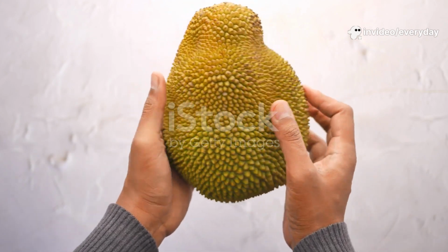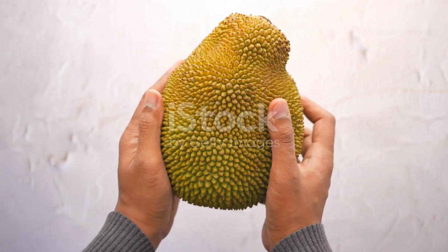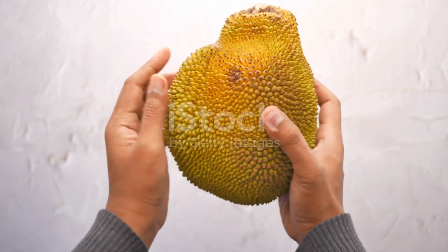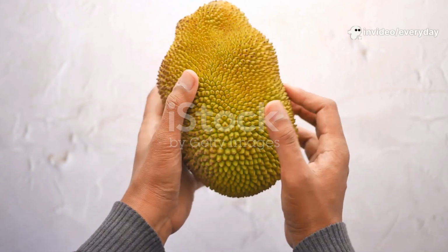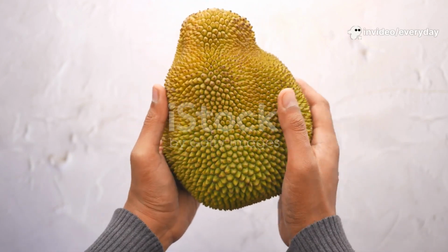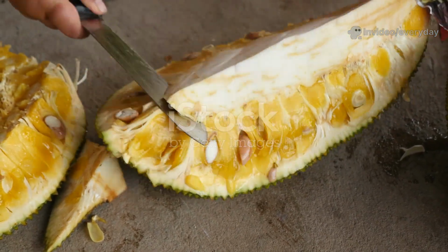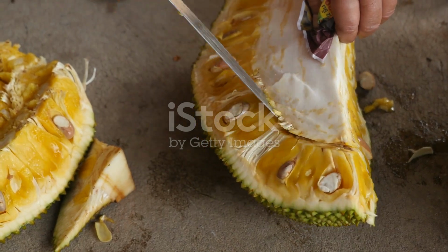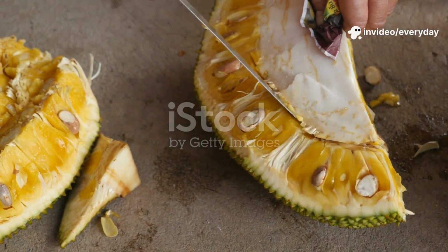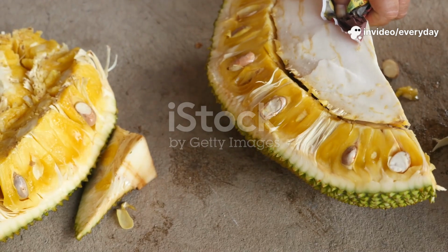These behemoths sometimes weigh over 80 pounds, making them a substantial harvest from a single tree. Imagine carrying one of these giants home. Their impressive weight is a testament to the sheer volume of fruit contained within their rugged exterior. When you see one in person, the scale of the jackfruit is truly awe-inspiring, dwarfing other fruits and vegetables. Its bumpy green or yellow rind, often covered in small, conical projections, hides a treasure trove of sweet, fibrous pods. These pods are the edible part of the fruit, nestled within a network of stringy fibers.